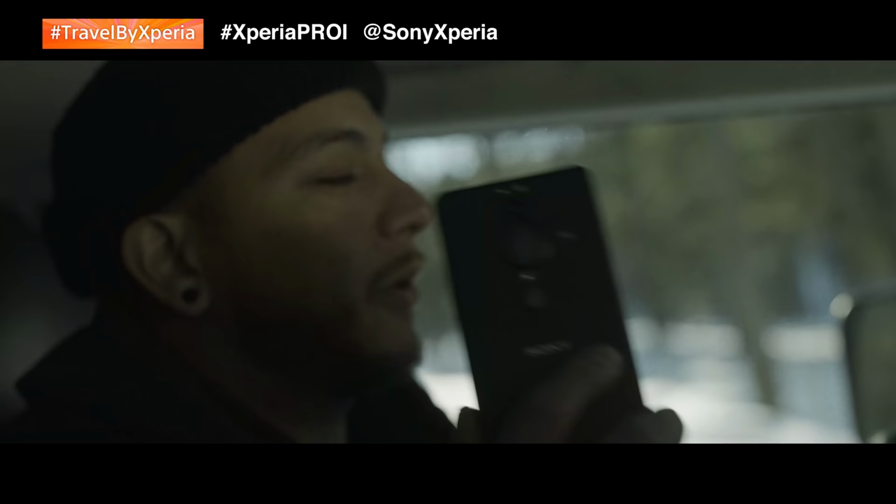Heading up into the snow, into the backcountry, to do a little bit of snowboarding, a little bit of snowmobiling, and we are bringing our Xperia. We're going to see what kind of content we can get on just the phone.